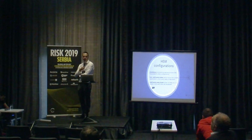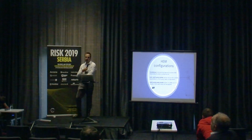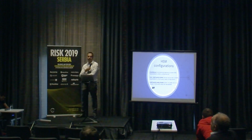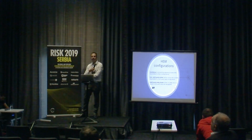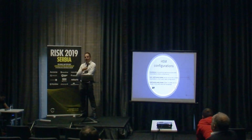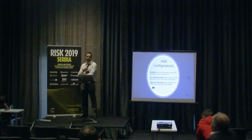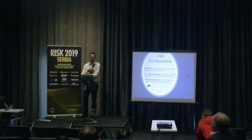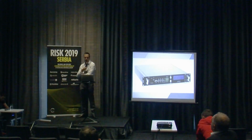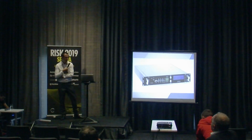When you have two nodes, you will get a fully synchronized, active HSM cluster, and when you have at least three nodes, you will be able to have this fully synchronized usage, but you will be able to generate multi-party distributed keys as well. This is our one hardware, and this means one node.